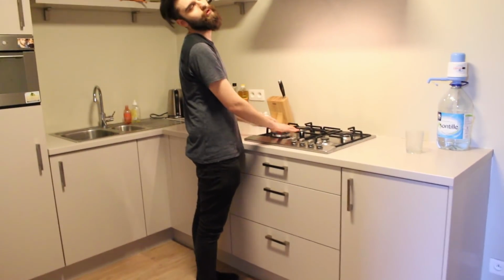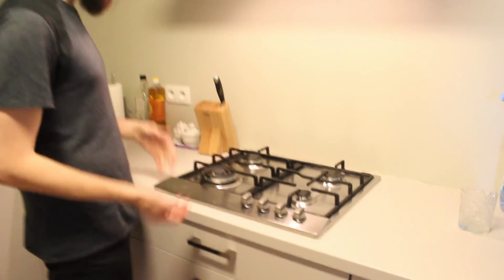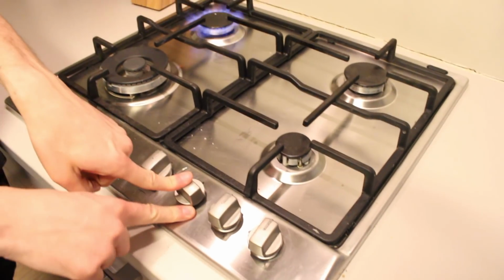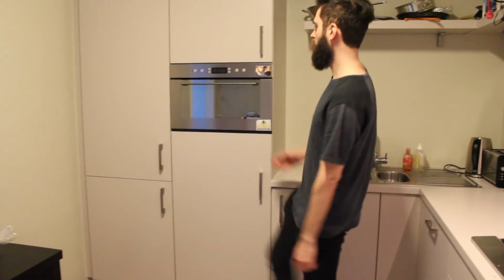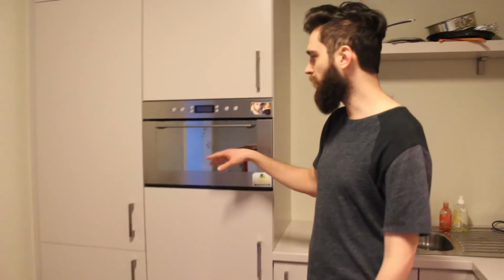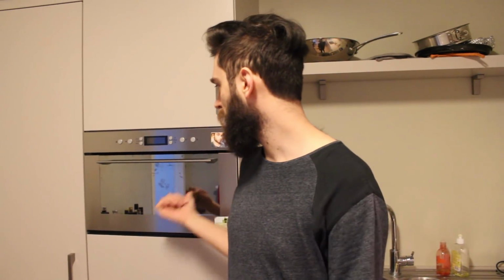Gas stove, really important. Induction is also nice, but I still prefer gas. It's way more fun to cook with. So that's the kitchen, and here is the fridge, our mini oven. That's the only drawback, because this is not really an oven. This is a multifunctional oven, a microwave and a hot air oven. In our previous apartment we had a real oven, and it's way more fun to cook with and you can make bigger quantities. So that's a bit of a drawback, but the rest is super fun.